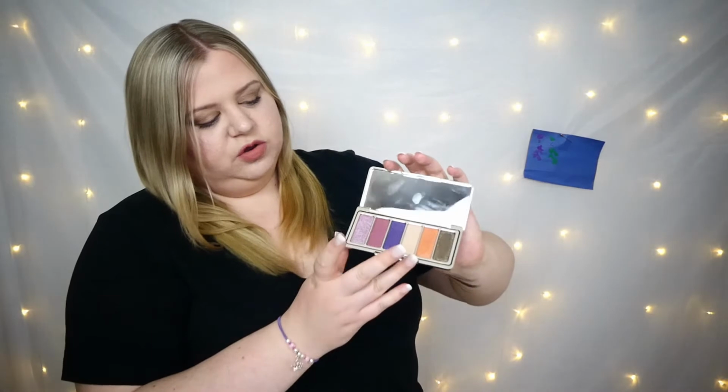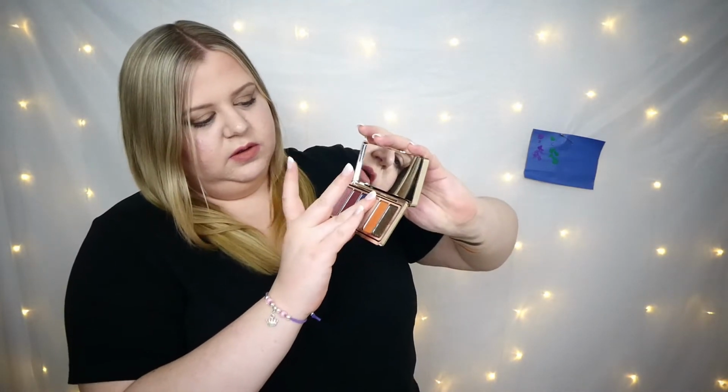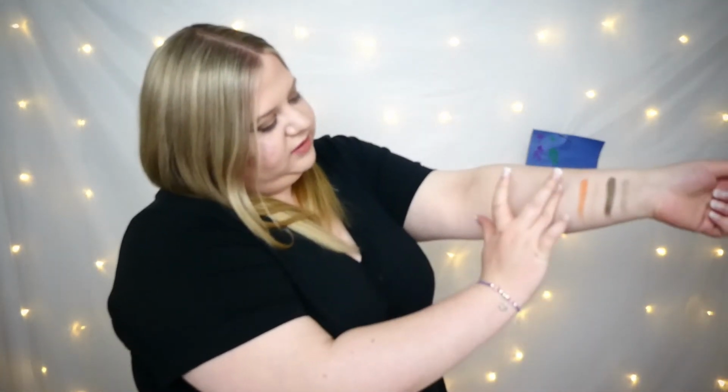Next up, we're gonna swatch the neutral tone in the shade Power. They are just so creamy to swatch on the fingers. Look how beautiful they come out. Okay, that's basically the color of my skin, but it is a gorgeous gold color.